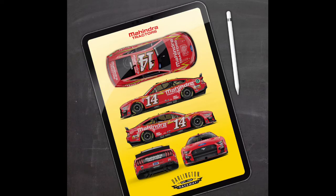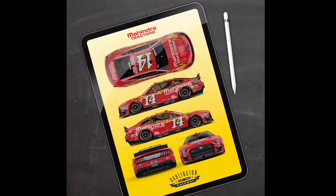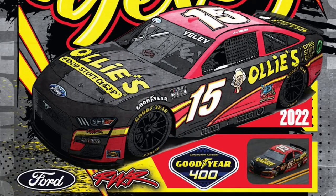Next up, we have Chase Briscoe's throwback to Tony Stewart's 2001 Indianapolis 500 car when he attempted the Indy 500-Coke 600 double. Usually, open-wheeled liveries look weird on stock cars, but this one looks great on both a stock car and an open-wheeled car. Stewart-Haas Racing did a good job with this throwback. 7 out of 10.